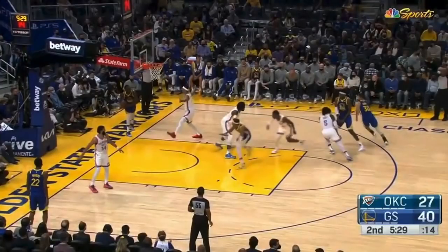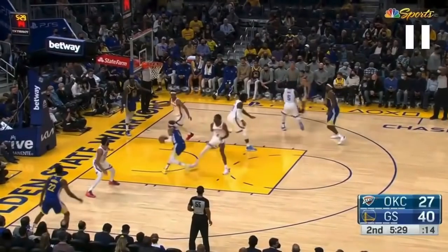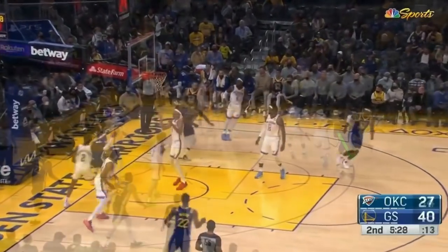Anyway, gets back up. This defender is very fascinated by what's happening with Steph. This defender is trailing. They have no chance. It is pretty interesting what's happening up top because you have Looney setting the screen. Steph is open. I think this defender feels like he has to jump out. That leaves Moody free to go straight to the basket. Good find by Draymond. Good finish.